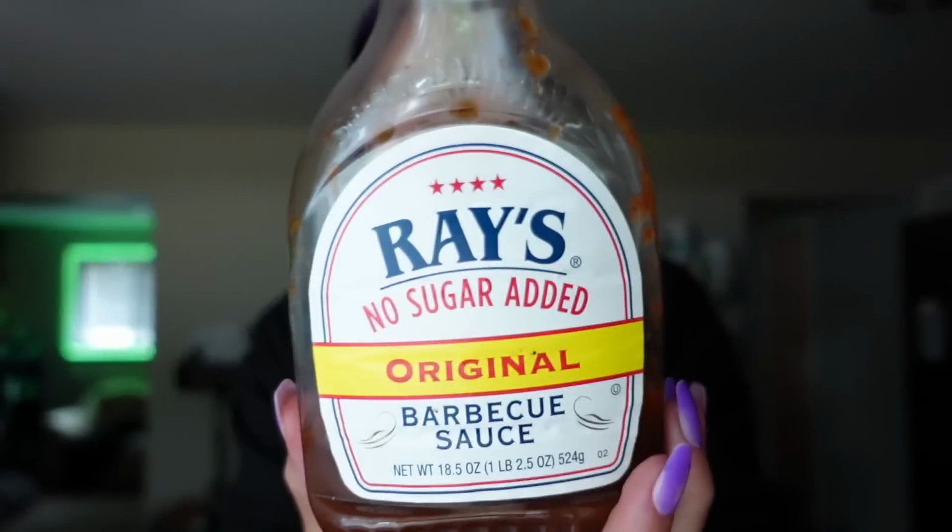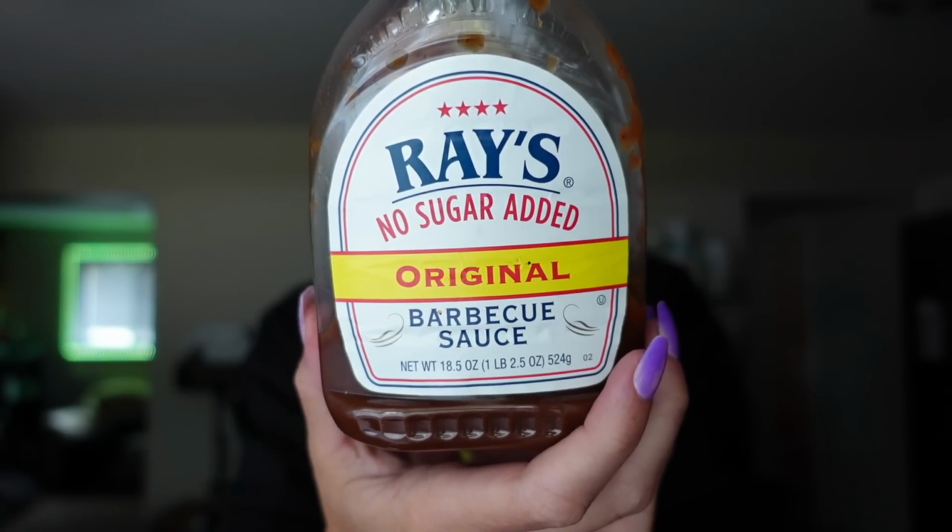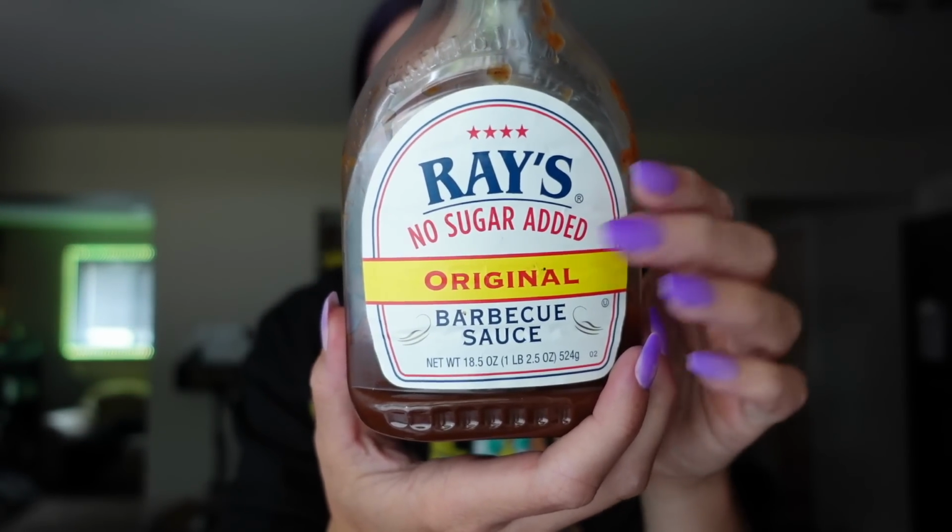I'm also going to use some of this Sweet Baby Ray's no sugar added original barbecue sauce for 0 points. It's 15 calories for 2 tablespoons. And then I'm gonna use some Swiss cheese. So this is a slice of reduced fat Jarlsberg Swiss cheese for 2 points. So this whole bowl is actually only gonna be 7 points on WW.